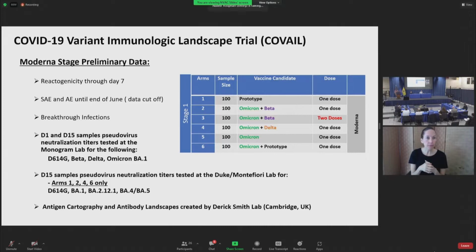All right, so the data I will present today is focusing on Moderna stage 1 of the COVAIL study from 2 labs with pseudo-neutralization titers. We also have antigen cartography and antibody landscape provided by Derek Smith's lab from the SAFE program. The vaccines were safe and well tolerated. We had many breakthrough infections reflective of the recent BA4, BA5 wave. But today, just for the sake of time, I will be only showing immunogenicity data.